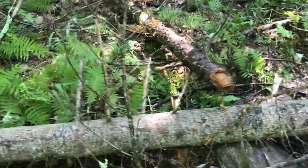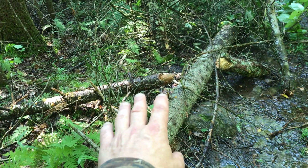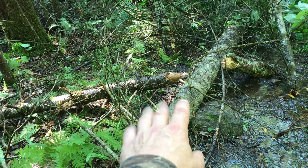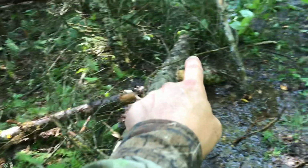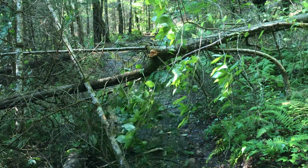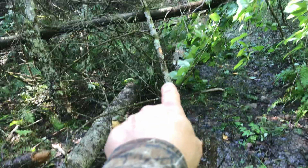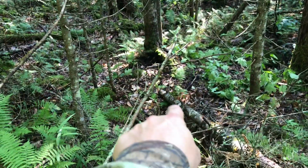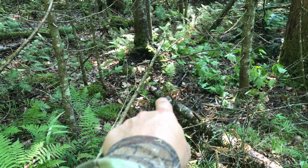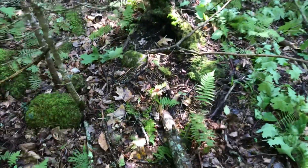But if it did, then I would project that that part of this tree may have snapped off from there, because this top right here does match for width the end of this tree, but the break doesn't match completely.